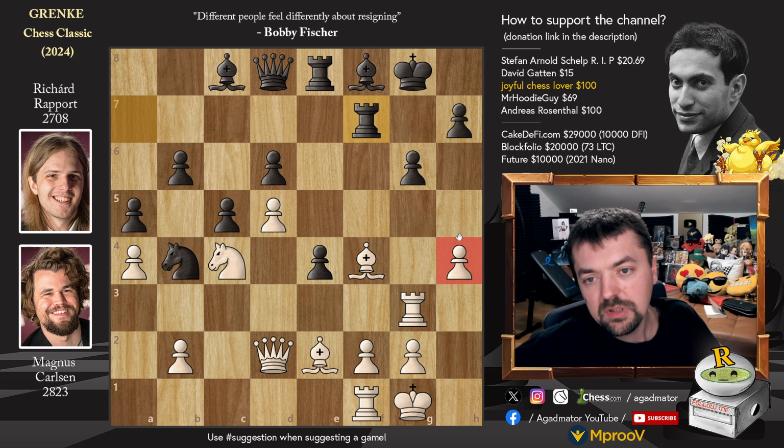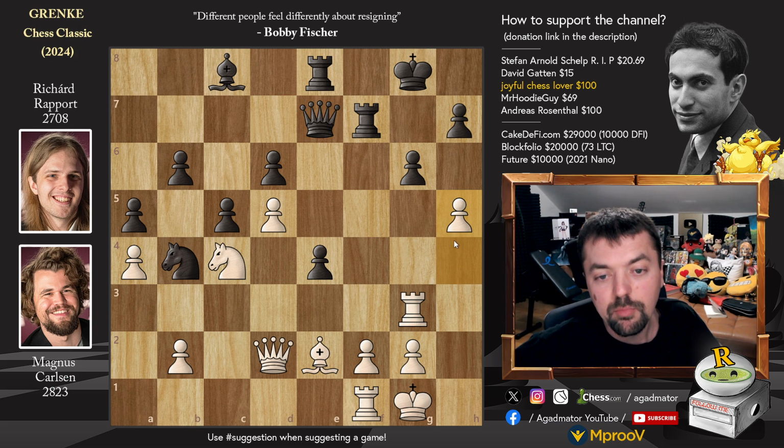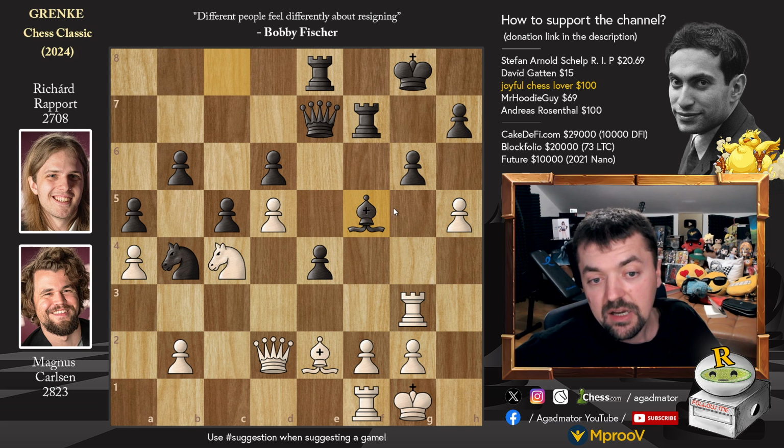And while you could go with h5 right away, Magnus goes for bishop to g5 first. Forces the queen to move or to block with the bishop. Bishop to e7 was played. Bishop captures, we have queen captures, and now pawn to h5. The attack continues. Bishop to f5, and now what's the deal with the b6 pawn?